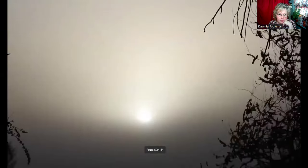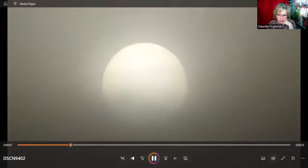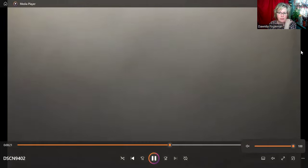When I was trying to get some, there is a sunspot. It's really hard. It's quick. Yeah, you can see it there. It looks like there's another one right there. There's a couple, but really hard to catch. I was trying. And sorry, it was windy. It was dirty. It was windy.